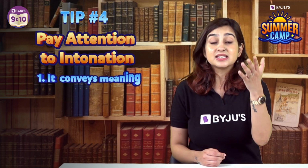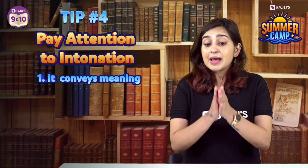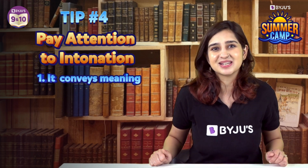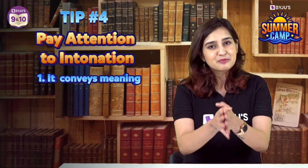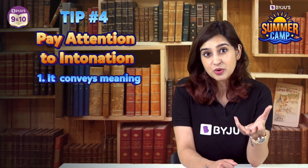Number 1, it conveys meaning. Intonation helps convey the intended meaning of the sentence. By placing emphasis on specific words or phrases through changes in pitch, students can highlight important information and clarify the intended message. For example, by emphasizing different words in the sentence, I didn't say you were wrong.